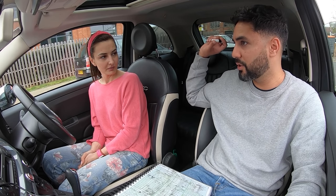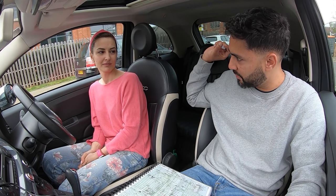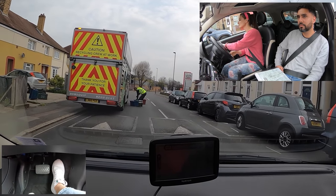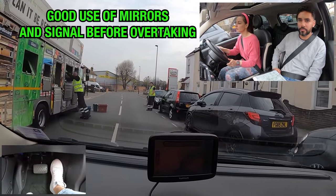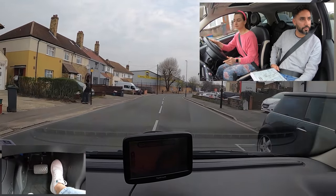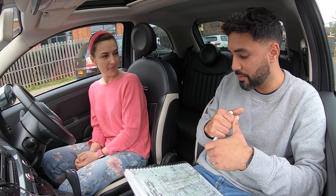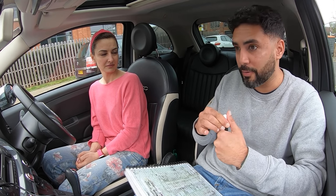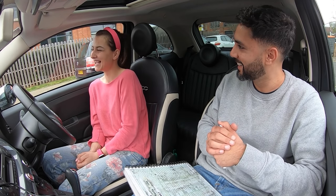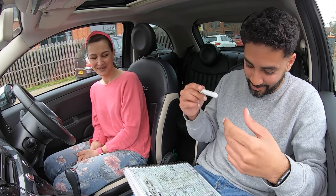Anything else? Like when you overtook the binman at the start, you was concerned about that? You checked your mirrors loads. You moved over, you signaled, you even saw the pedestrian, you caught eye contact, you negotiated well with them, and that's it. As long as it's done safely, and what's really good is you check your mirrors really well. Maybe on one or two occasions, you didn't check at the perfect time, but you were checking your mirrors consistently, and I was happy with this. But guys, if you want to see a good drive, you need to watch this test. Absolutely. Really good.